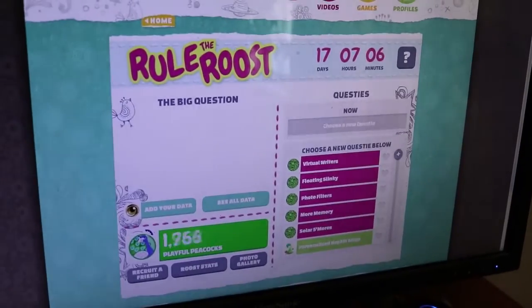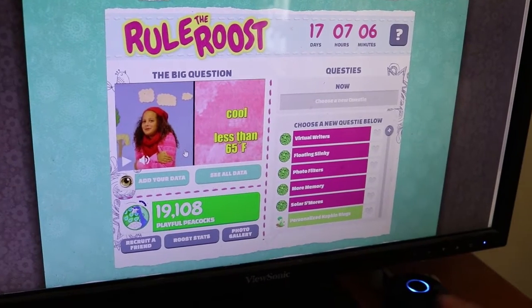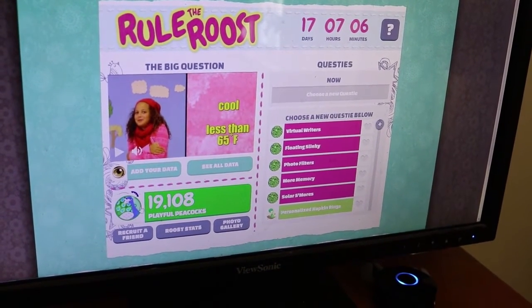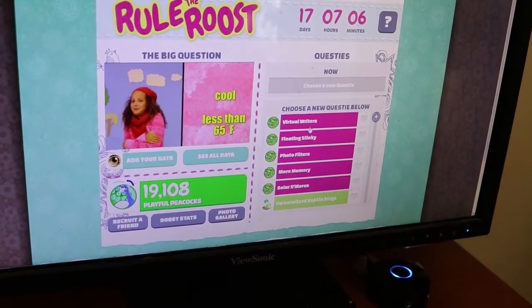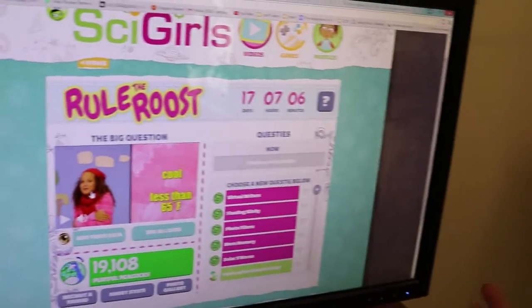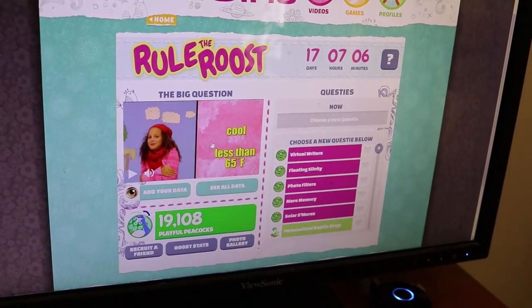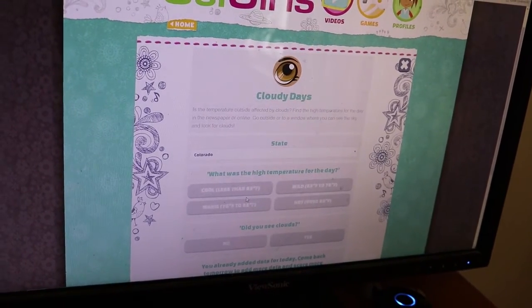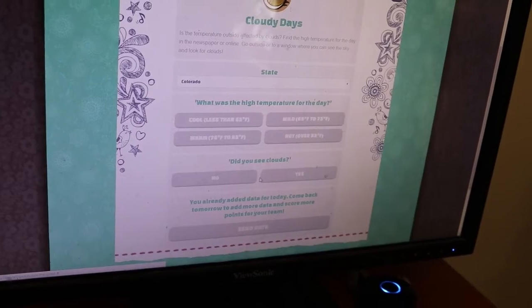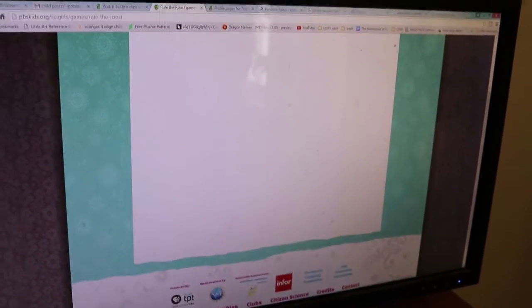You can go to Rule the Roost, which is this, where you have your team, like the Playful Peacocks. You do the big question, which I've already done, where there's different ones once in a while, but this one right now is how cloudy is it and what temperature it is. So you can add data. I live in Colorado. It was mild, a high temperature today, and I did not see clouds. And then you would send the data. I've already added it today.